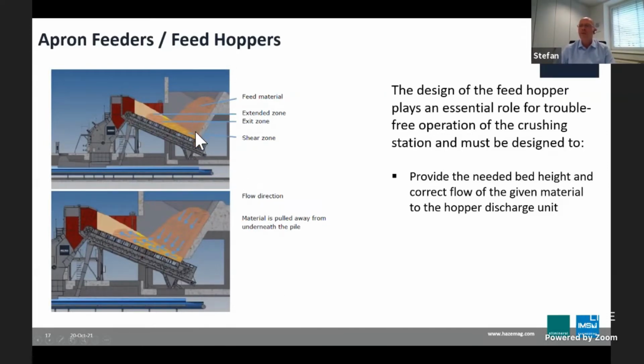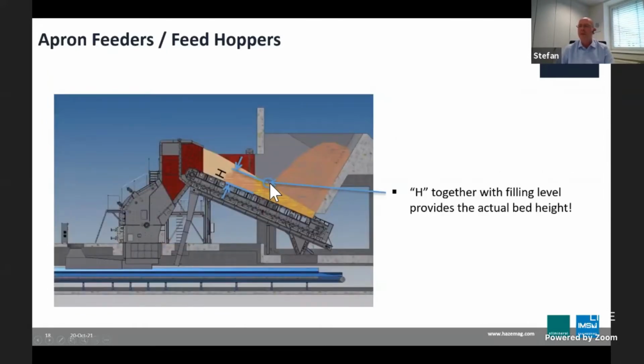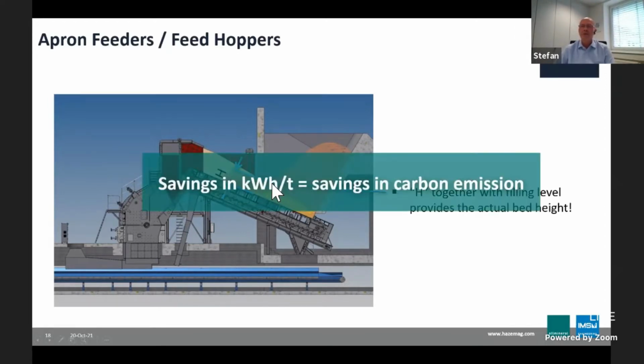So a feed hopper for an apron feeder has a vertical bottom end, which we call the shear zone, and this shear zone opens from the rear of the hopper towards the exit. Then we have a so-called exit zone and the extended zone, which is typically called the skirting. Under these conditions, the material is discharged from underneath the pile, and a natural bed height is created at this intersection point from the material to the shear zone, without any additional forces or height restrictions. And that operation already saves you kilowatt hours per ton of product.